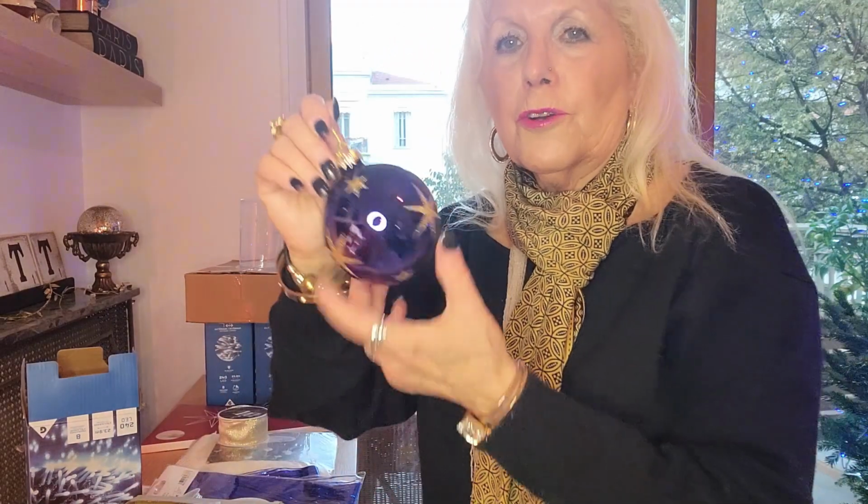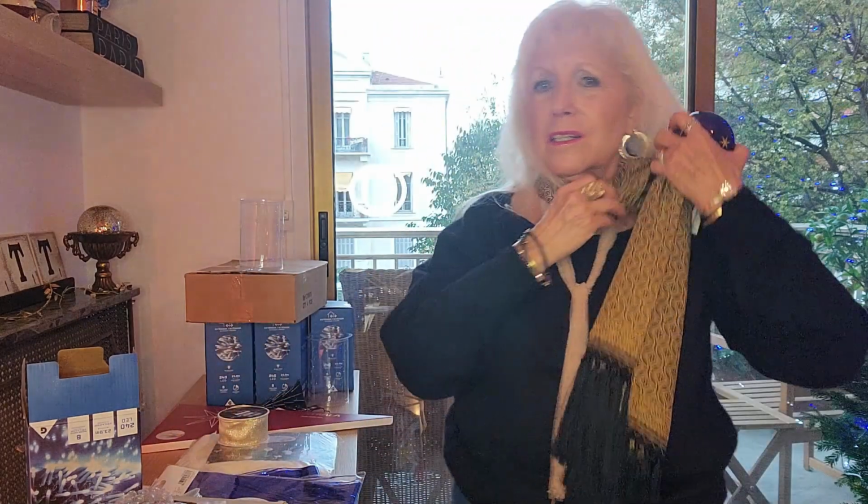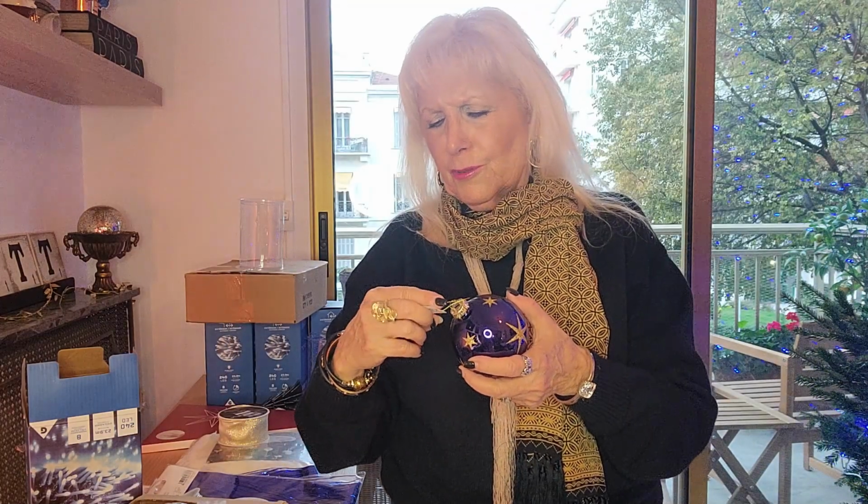So the balls were all 30% off. And they do have boxes of Christmas balls like you would get back home in Walmart, but they weren't really as nice as buying these individual balls. So these balls typically sell for $3.99, $2.99, $4.99, and I've been catching them at the 30% off sales. Here's a really pretty one.